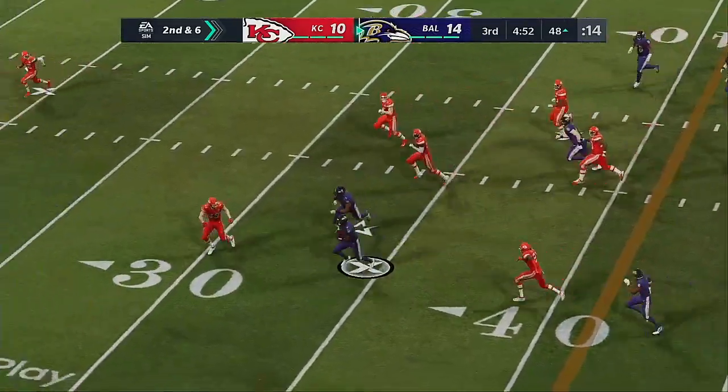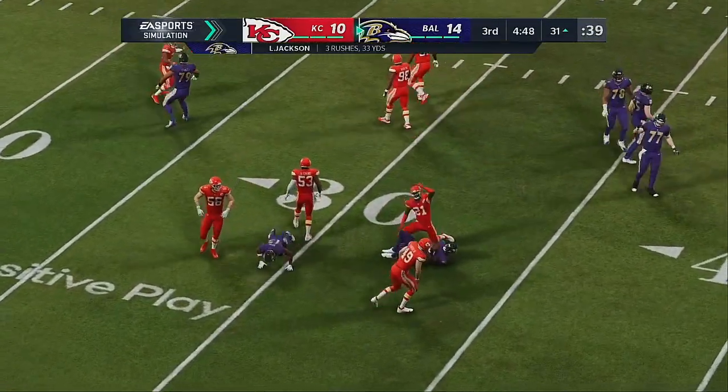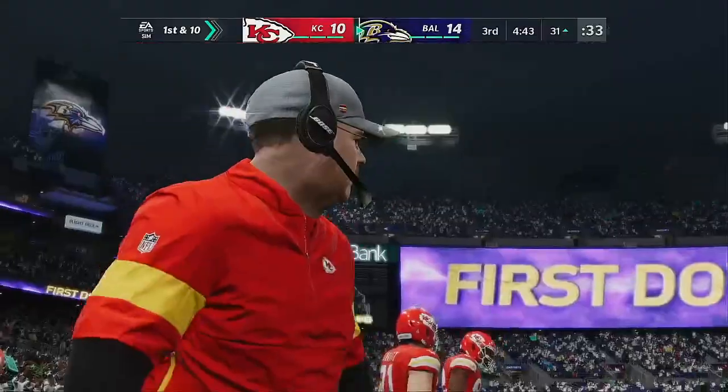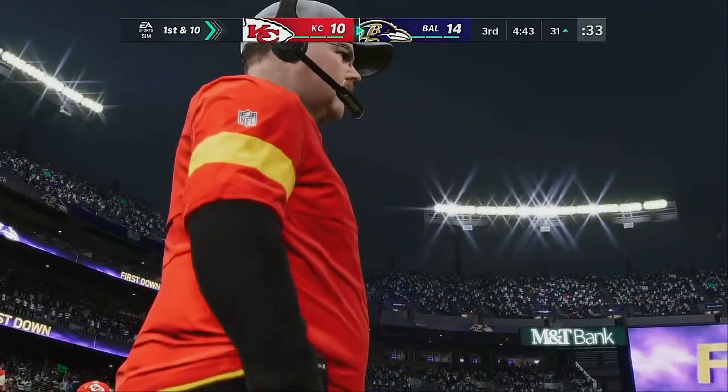Jackson fakes the give and keeps it. And he gets it inside the 35 and just shy of the 30. 16 yards, a first down. I'll tell you, there is no antidote for speed, even at the quarterback position, as he keeps it himself and turns it into good yardage.